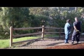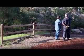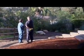See, my secret weapon is my husband. He's the one that builds everything. I wanted a split rail fence and he put it in a day. Do you hire him out? I don't think anybody could afford him.